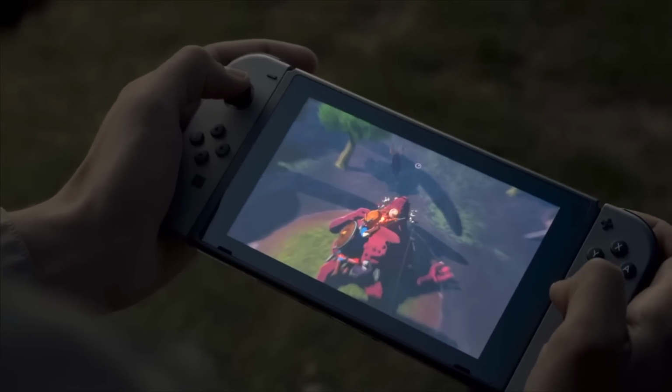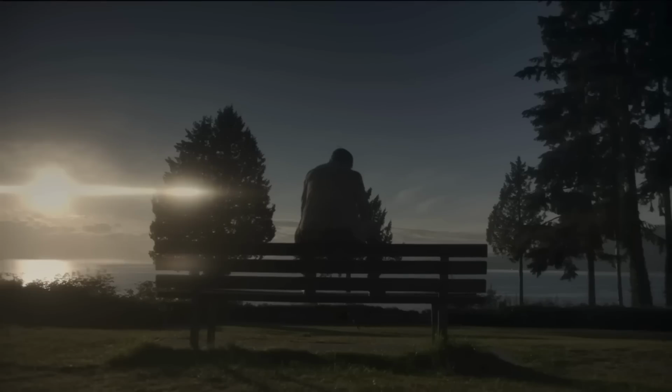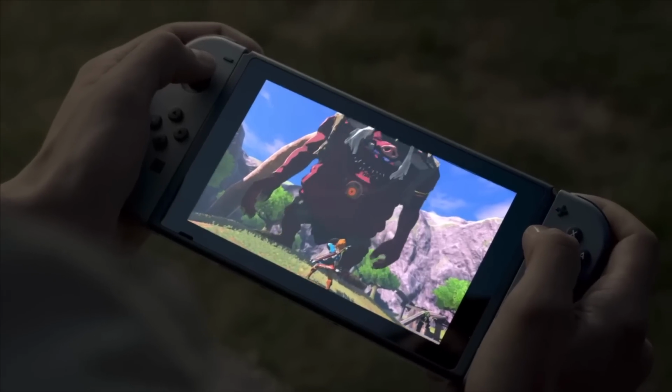If you look at something like the Xbox or the PlayStation or literally anything else, probably the TV in your living room has more apps than the Nintendo Switch as far as streaming, as far as entertainment. The Xbox has all these things. The PlayStation has all these things. Disney Plus, Netflix. I mean, the list goes on.